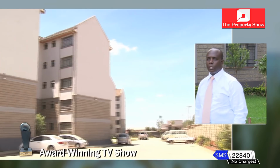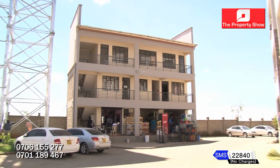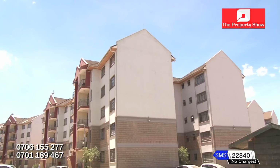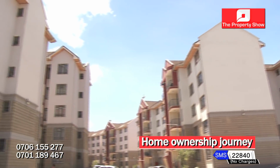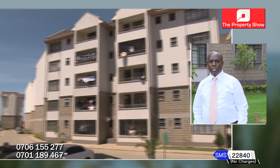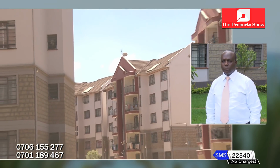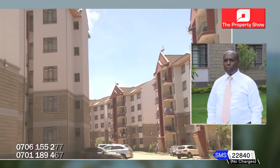I was comfortable to deal with them because I already knew that there were people living in it. I wanted my family to be comfortable, and because I'm in the airline industry, it's much closer to Jomo Kenyatta, and it's also close to the SGR. Those are the key things that I looked at. The team were available because they had a permanent office in this facility. So I could just pop in, I could call.